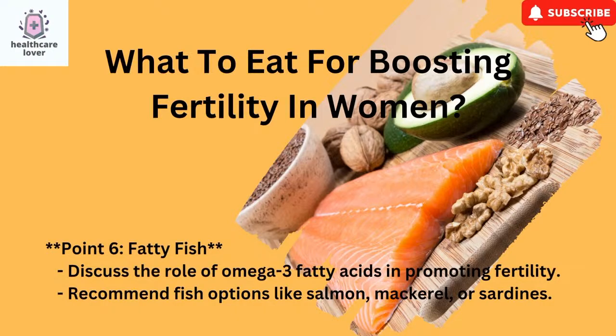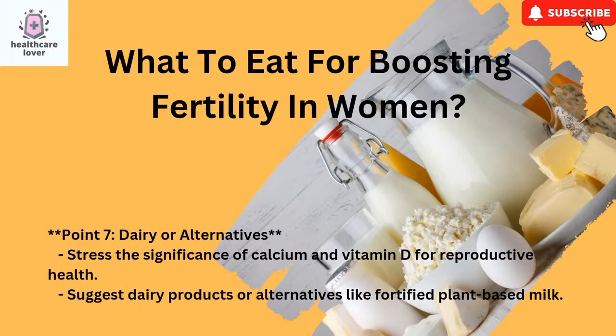Point 7. Dairy or alternatives. Stress the significance of calcium and vitamin D for reproductive health. Suggest dairy products or alternatives like fortified plant-based milk.